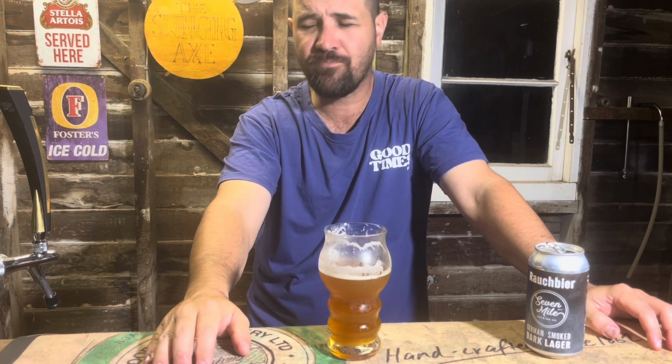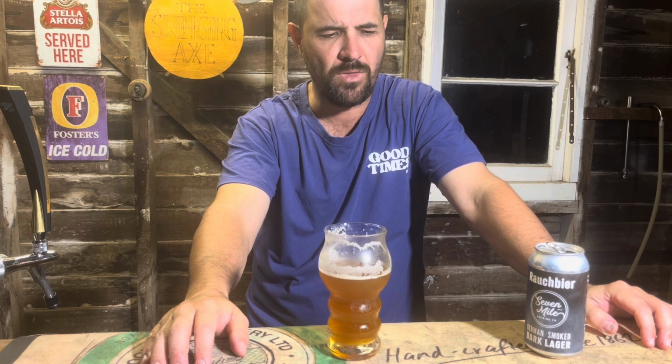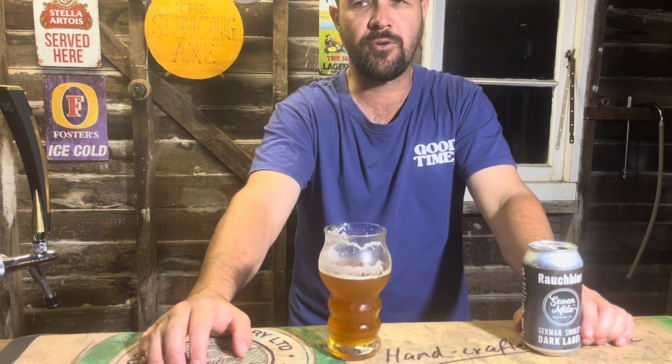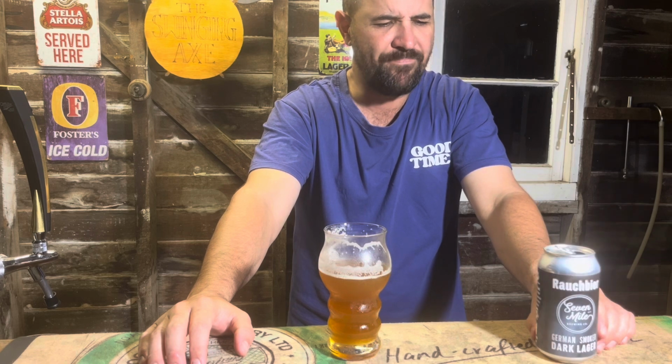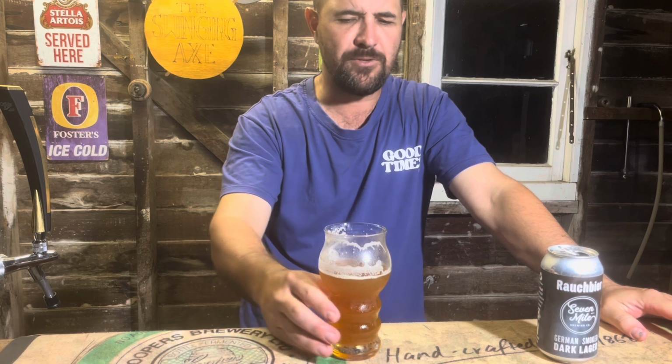But personally, my Dark Axe, which I brewed for myself, had a lot more roastiness in the back. This, I'm struggling to pick up the Beechwood smoke. It may just be there a little bit, but it is nothing like I imagined.